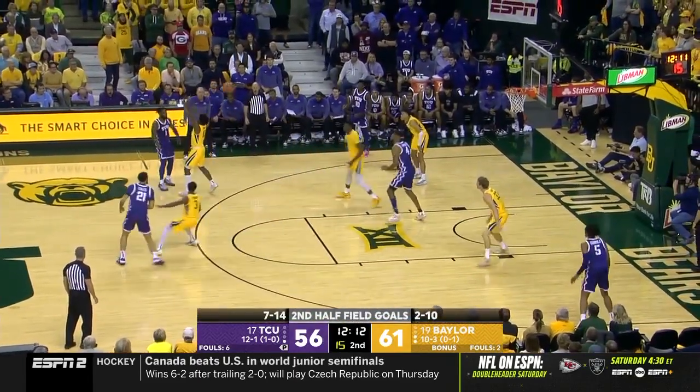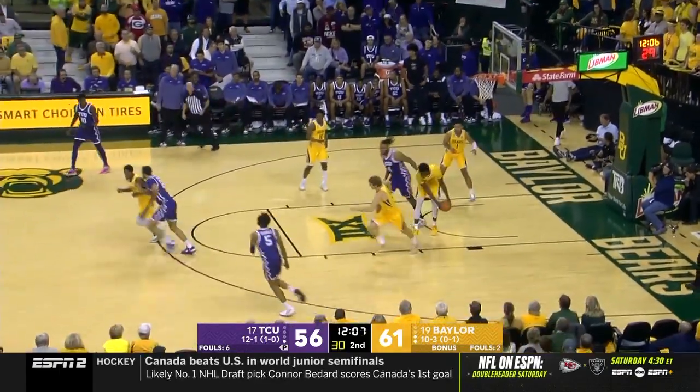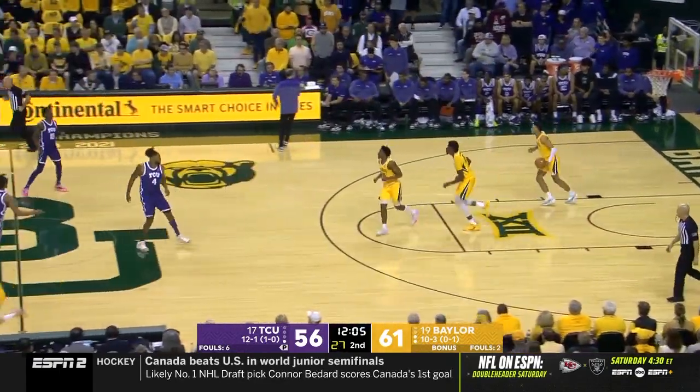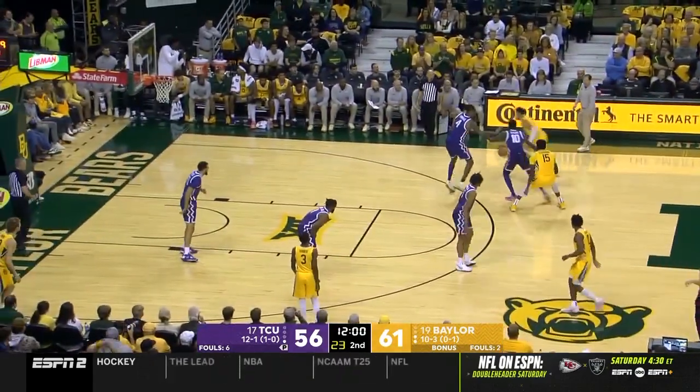Oh boy. Skip pass. And O'Bannon can't pay it off. I think they could have got a better shot than that. They had 2 mismatches. Big Little outside.